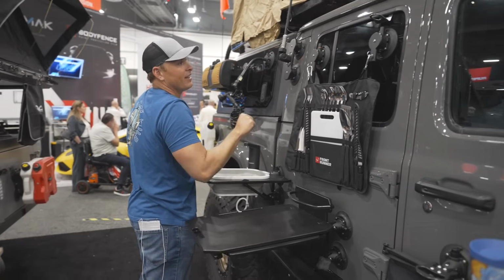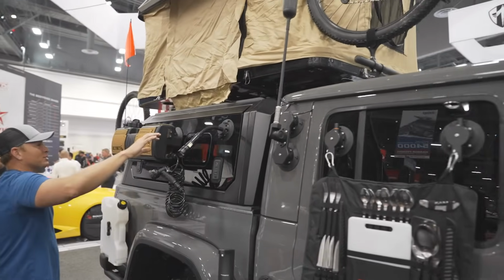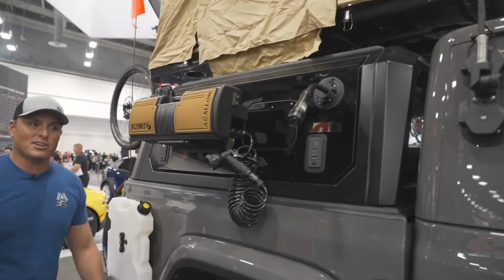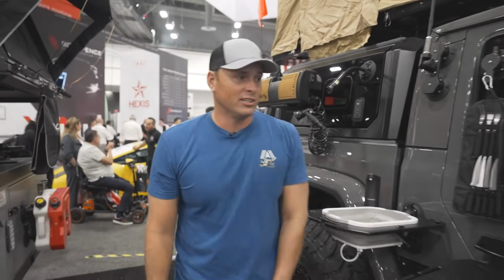You pressure them up right there and they stick really well. They have just about everything mounted on this, which is rad. Check them out, Seasucker products. I think this is really innovative and really cool for us Overlanders.